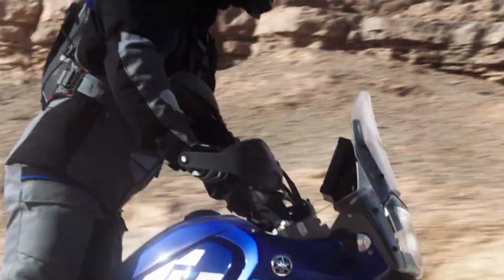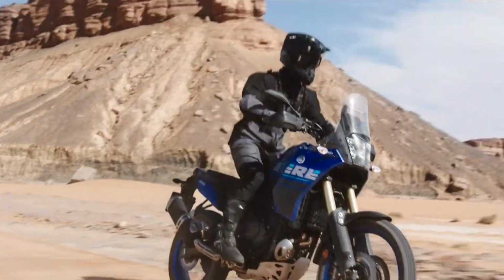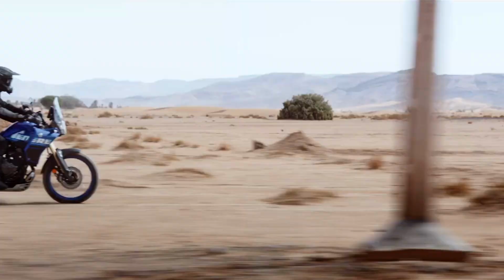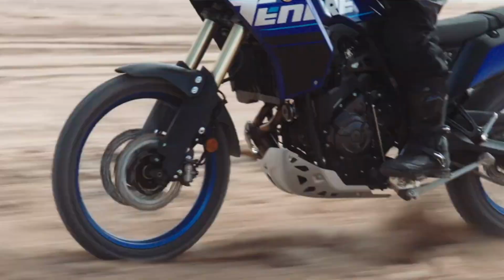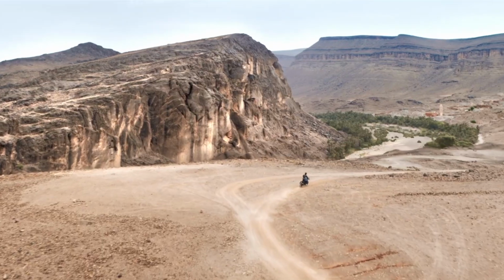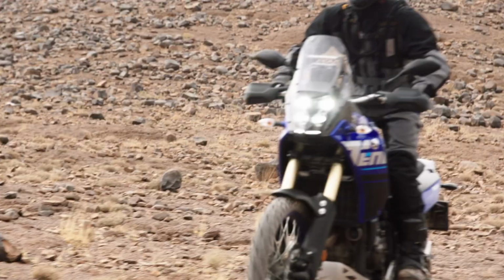Built with the basics of adventure riding in mind, there are minimal electronics encumbering the 689cc parallel twin in the T7. It's a shared engine among a couple of Yamaha models, but it works very well in the Ténéré 700. Its low and mid-range grunt is perfect for adventure duty. Inspired by Yamaha's own rally raid bikes that tackle the Dakar every year, the Ténéré 700 is slim, tough and wears all the right hardware to get you out to explore.